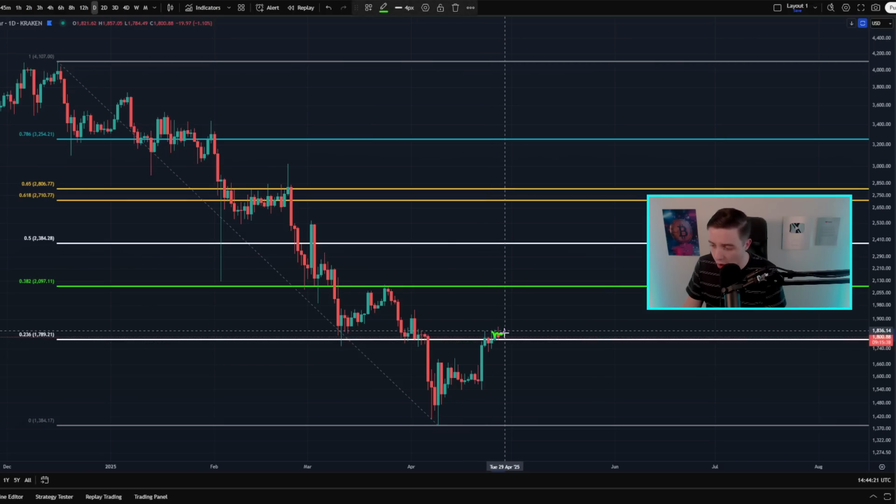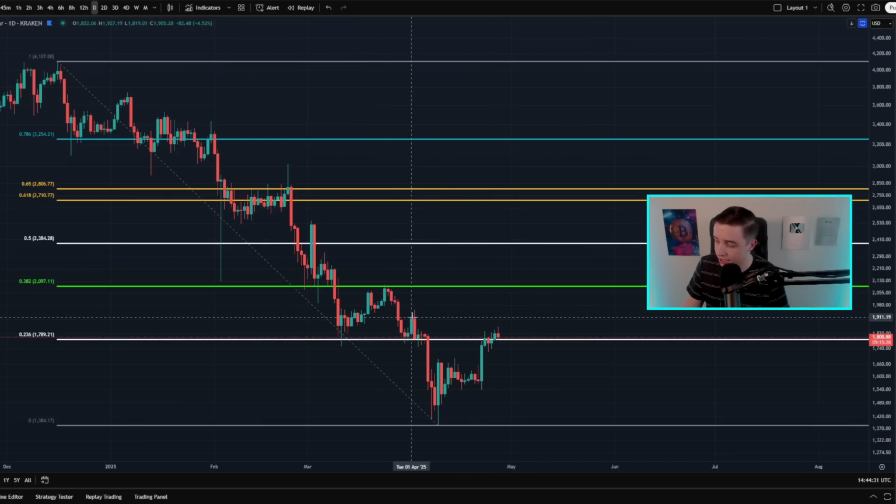So if we can now hold this level and ideally see a further breakout here, a further bounce from 1.8k, in that situation, the next point of resistance in the short term would be sitting at close to 1.9k, just above 1.9k, and above that, the next significant point of resistance would be sitting at around 2.1k. But once again, overall, just expect similar price action to what I said for Bitcoin earlier in the video.